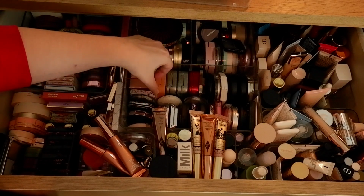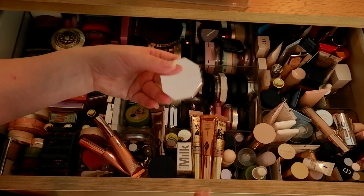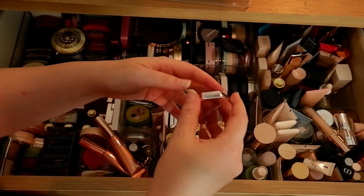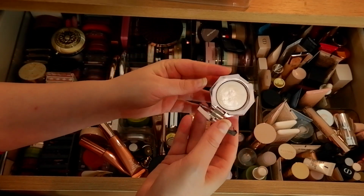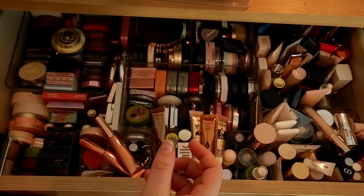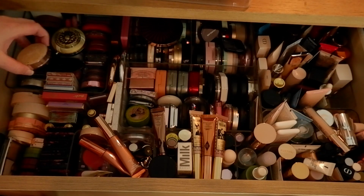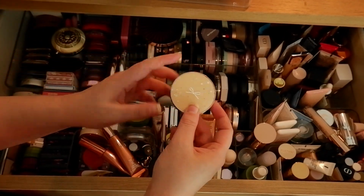That's a good question. What do I want to play with? Oh, I know. This is such a good one for the holiday season. The Fenty Beauty How Many Carrots Diamond Balm. And this will go with anything, even though it's quite light. So we've got that.